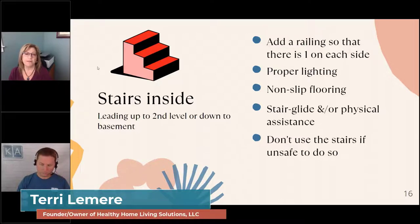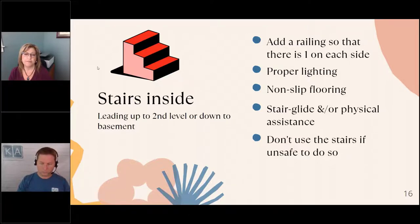Low pile rugs are the best. Berber is great for steps. If you have a slippery hardwood, you might want to replace it with something that's more textured. And then also think about what you're wearing on your feet when you're using the stairs. The non-slip socks are nice. And then just shoes is really important.